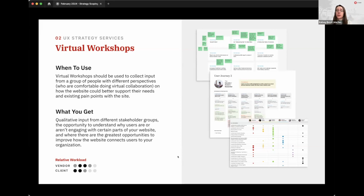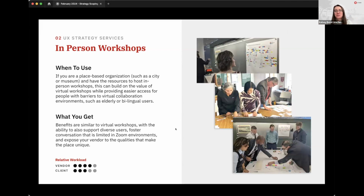It does require some workload on the client's part, again, in terms of identifying who should be involved, coordinating their involvement, and making sure that we have the right people in the right room, right virtual room. On the really high end of our strategy engagements, we're looking at in-person workshops.